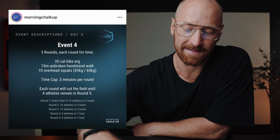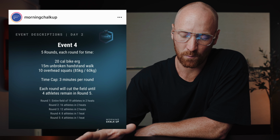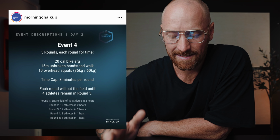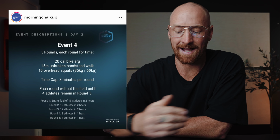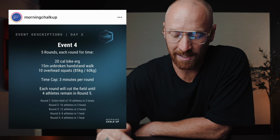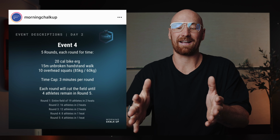So the workout consists of a 20 cal bike erg, 15 meters of unbroken handstand walks, and then 10 overhead squats at a pretty decent weight, 85 for the men, 60 for the ladies. So again, the 4 slowest times after the first round, they sit out, the field goes down to 16, and so on until the last round, round number 5, you're left with 4 athletes going head to head. So I actually really like this little knockout system. We saw something similar with the snatch event at the Rogue. It's very exciting to watch.